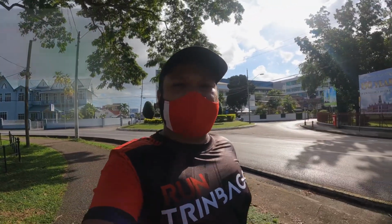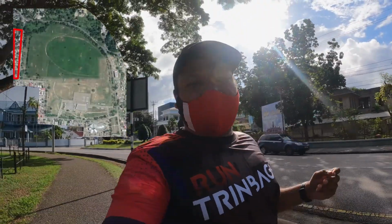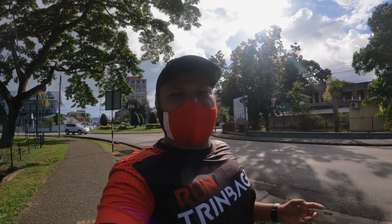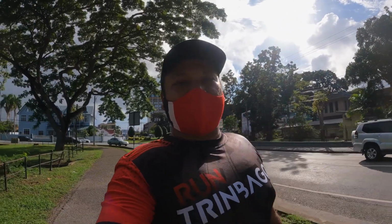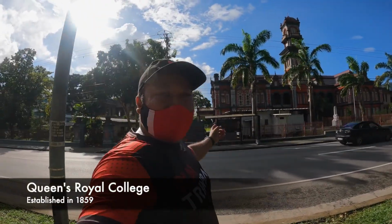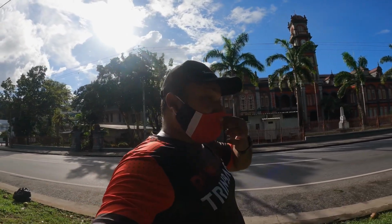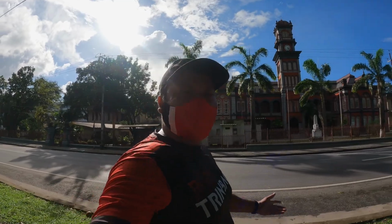First up is the Magnificent 7. Now these 7 buildings have historical value in Trinidad and Tobago. They represent the time when Trinidad was under the colonial era, and wow, that sun is amazingly hot. So first up is the Queen's Royal College. Now this is the oldest college in our country. A college here is probably your equivalent, for those of you watching in the States and Canada, of a high school.